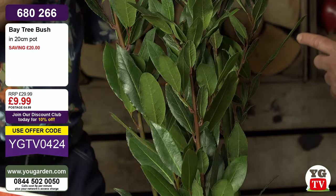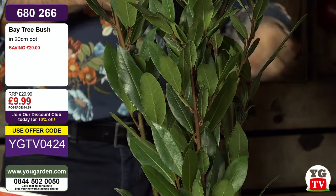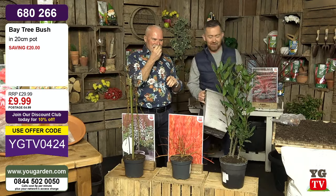Which pot do you like? Which pot do you think this would look best in? I think in the little square one, it would look quite nice. Yeah. Adam is an award-winning garden designer, so I thought I'll just check with Adam. But that's the one I'd choose.